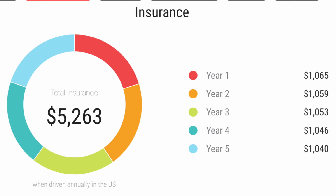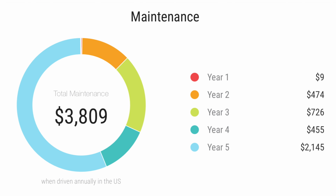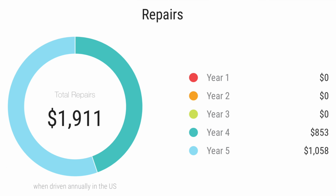Insurance will cost you around $5,200, and interest comes at around $3,300. Maintenance, which is the most important factor, will cost you around $3,800. And lastly, repairs will cost you around $1,900.